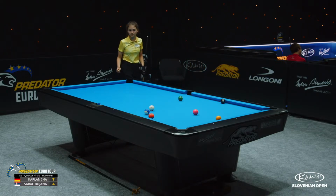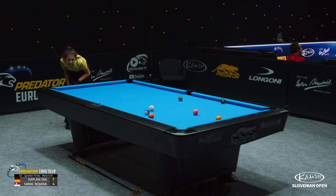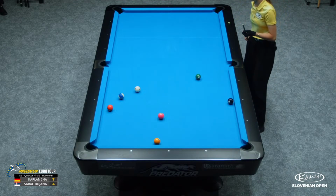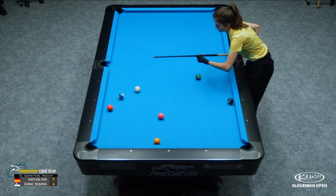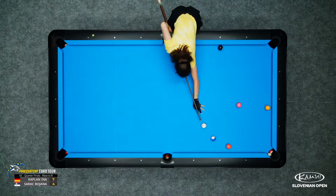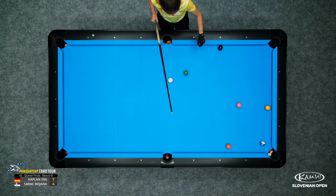I mean, well, she's definitely gone around to see whether this is even pottable. Even if it is, it's always going to be a tough shot, because any sort of contact with the 10 and the 5, it will throw the potting line off rail. No, that's not gonna reach.